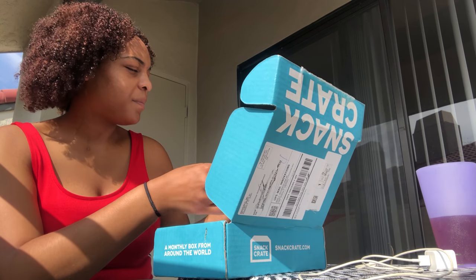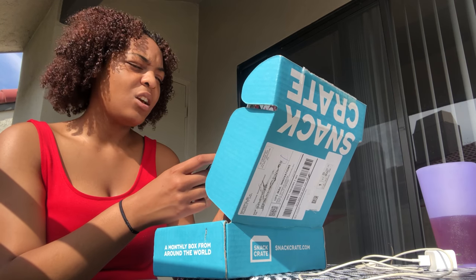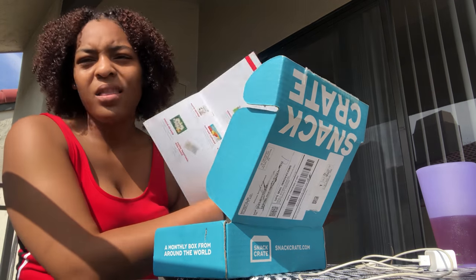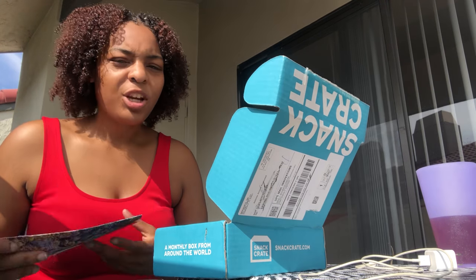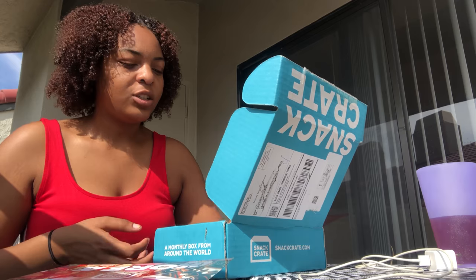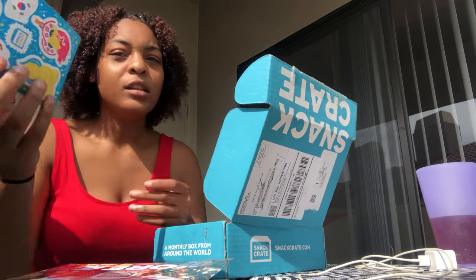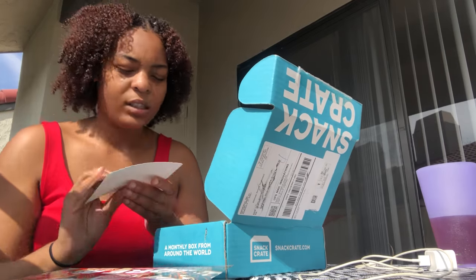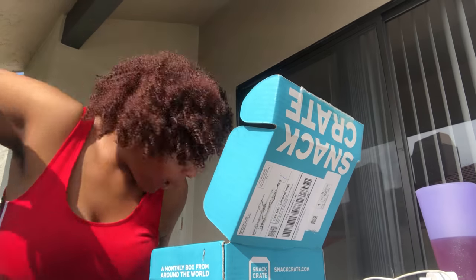And then it also shows you what I got in the box, like the names of it. So I'm trying to show you guys everything in the box before I get straight to it. They gave me a little snack crate sticker, some more snack crate stickers and stuff. It's pretty cool. Okay, so let's get started. I keep breaking my chair because it's like a bin and I'm a big girl.